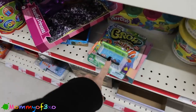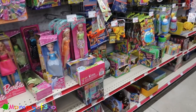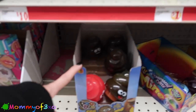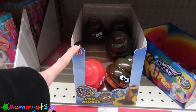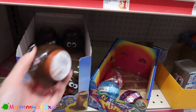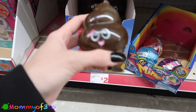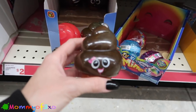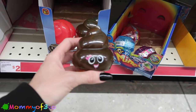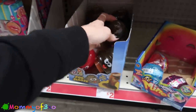There's another one. They have so much. This is one thing though that I've never seen before, the poo sloos slime. And it looks like it would be like jiggly, I think. Yeah. Like jiggly slime. Did we see these at FYE or no? No. That face is cute. I know, it's a little bow. I wish the pink one had a bow. Yeah, that's the only pink one in there.